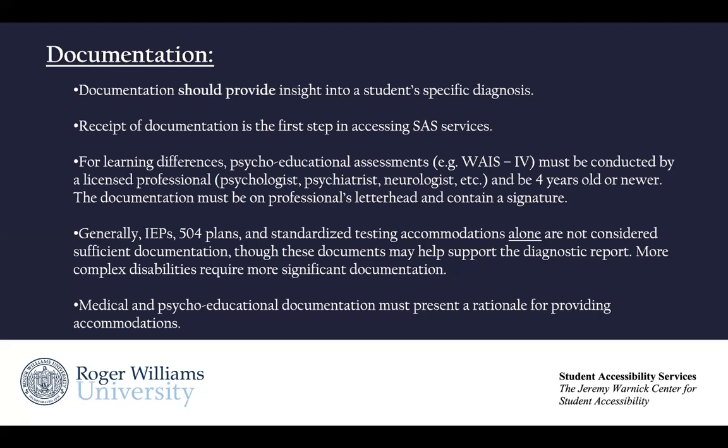More complex disabilities require more significant and applicable documentation. So like we said, these alone are not considered sufficient documentation, so they can absolutely be secondary. So we highly encourage submitting 504s, IEPs, et cetera. Medical and, oh, yep, go ahead, Laura.